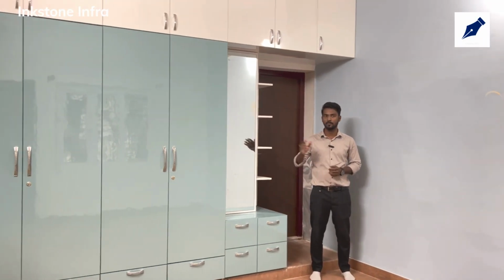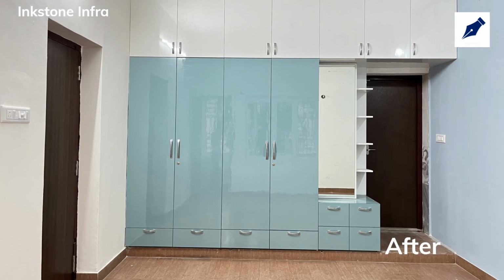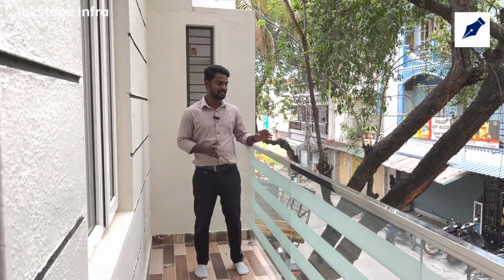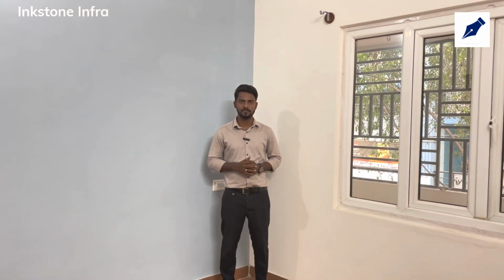Kids' bedroom wardrobe is renovated this way with sufficient storage space and unique color combination. Balcony floor is renovated and the old balcony wall is replaced with glass and stainless steel railing. Both internal and external painting is done for the entire house.